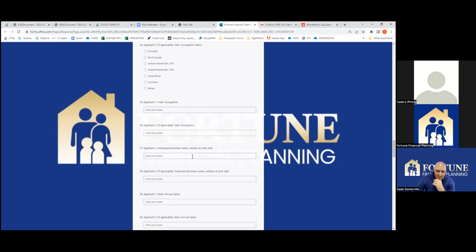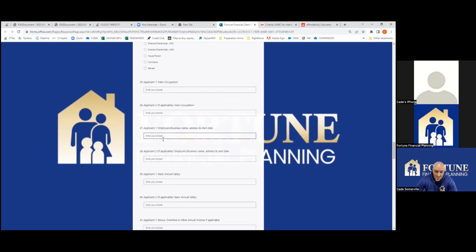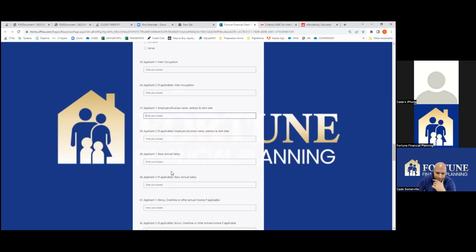Employer's name, business name, start date. What you're looking for here is as much information as possible, because I see forms coming back from clients where they'll put, Fortune Financial. They won't put that, obviously, but they'll put Fortune Financial, and that's it. They won't put the address. They won't put the postcode. They won't even put their start date. So it's really important the client takes this seriously and inputs as much information as possible to enable you to do your job up front, rather than chasing information as and when you need it.